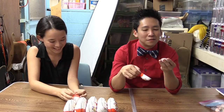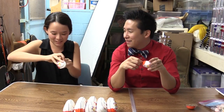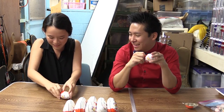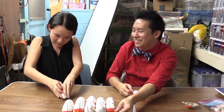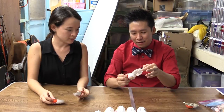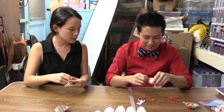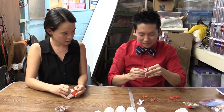All right, we will try. From what I remember, the gold side is the chocolate. I can't open it. Oh no! You got it. Super strength. This is what happened last time. There you go. Okay, let's find. The spoon side. What is this? I don't even know. Let's find out what this is.